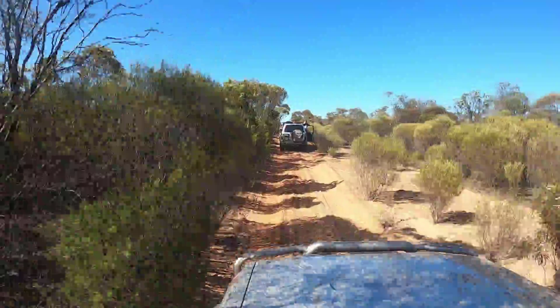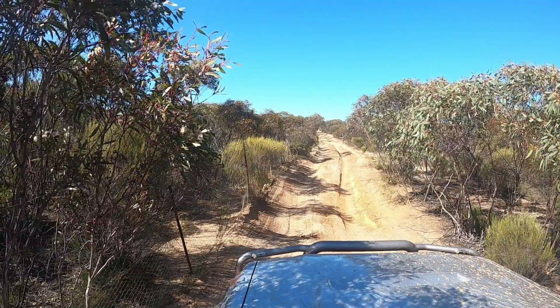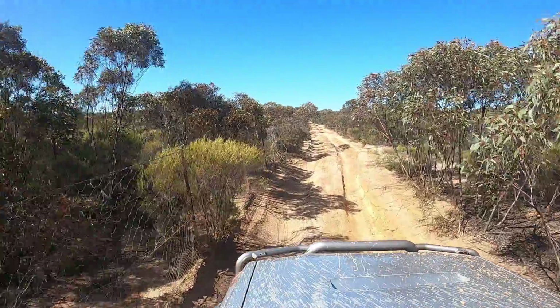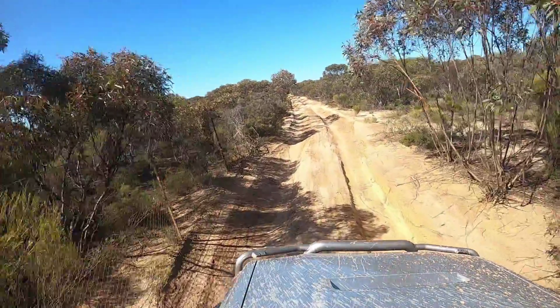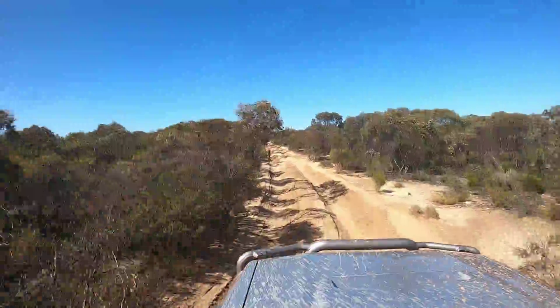And there's Dan just stopped up ahead. I think he's adjusting his GoPro. And yeah, before not too long we're on to this section of track, which last time we were here was fairly wet, slippery and muddy, but dry as a bone today.